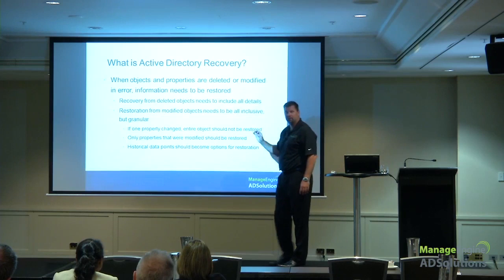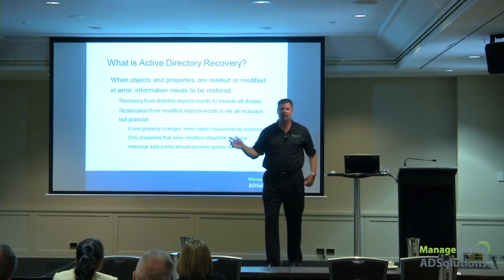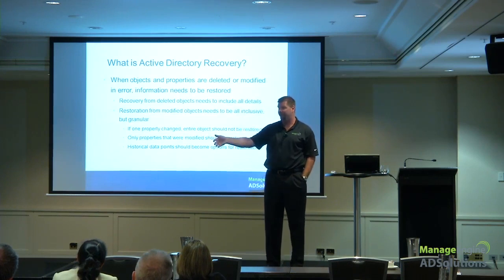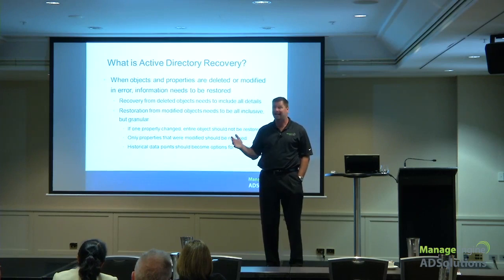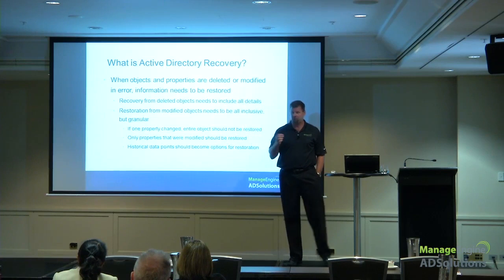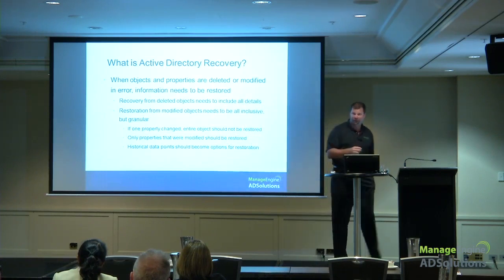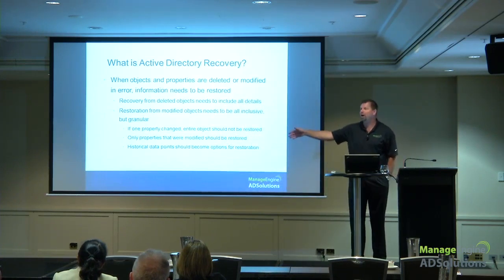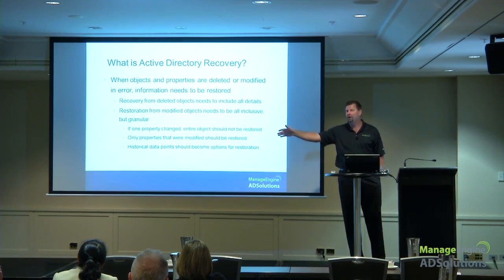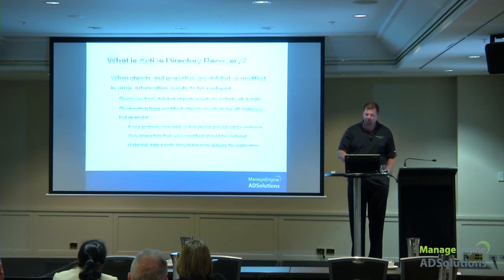But I don't want just the last modification, because what if someone else modified it and then someone else modified it? Don't you want a history of modifications so that you can go back at any time? Of course you do. You need the flexibility to restore modifications even a year ago, because the problem may not have surfaced until now, but the change occurred a long time ago. You need to be able to go back in time to recover from an errant modification.